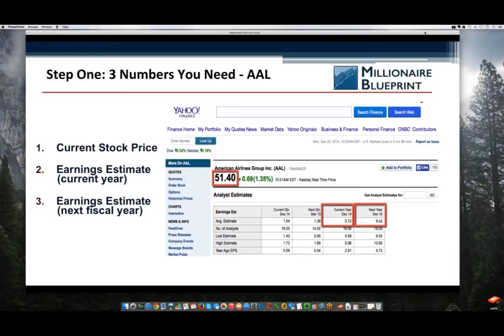From this page, you need three numbers: the current stock price, the current year's earnings estimate, and the next year's earnings estimate. In this example, we have a current price of $51.40, and then you see the two red boxes to the right. Our current year's earnings from this snapshot were $5.72, and the next year's earnings were $8.42. You can see right away that those numbers are very much out of kilter, so to speak: the 2015 earnings are substantially higher than the 2014 earnings. So it doesn't take a genius to see that their earnings growth is expected to be substantial, or was at this time, from year one to year two. That's our first tip that we're on to something.